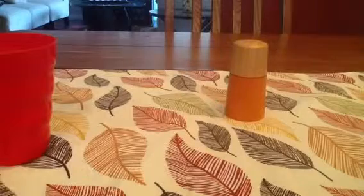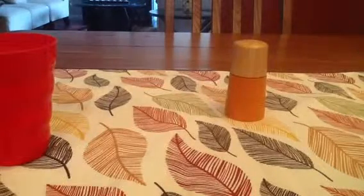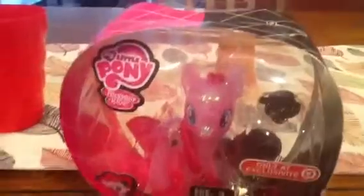So, I bought some stuff. Now, we're going to go from largest pony to smallest pony. Largest one, I got Pinkie Pie from Pinkie Pie's Boutique. Shut up! I can hear you. Anyways, I'm going to open her right now. That actually kind of took a while to open, so, yeah.